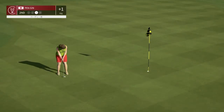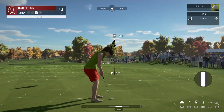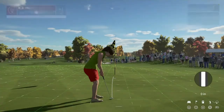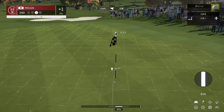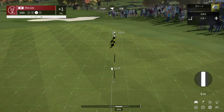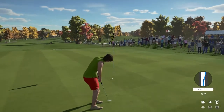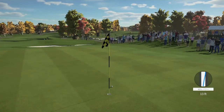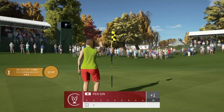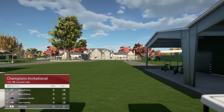Well, take notes, folks. That's how you do it. 11 feet left to the hole. Ouch, that hurts. And this one is for her par. And that putt will drop. Well done. And a little slide down the standings after that hole.